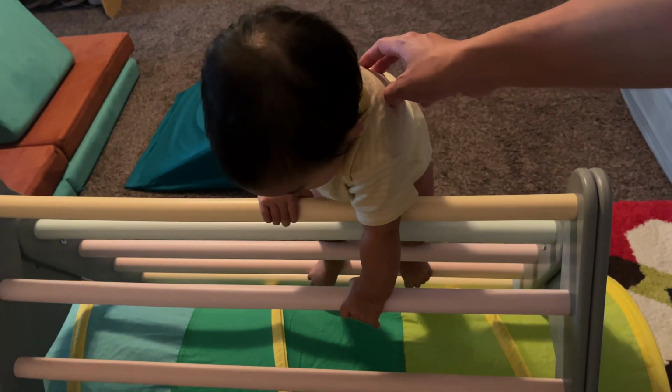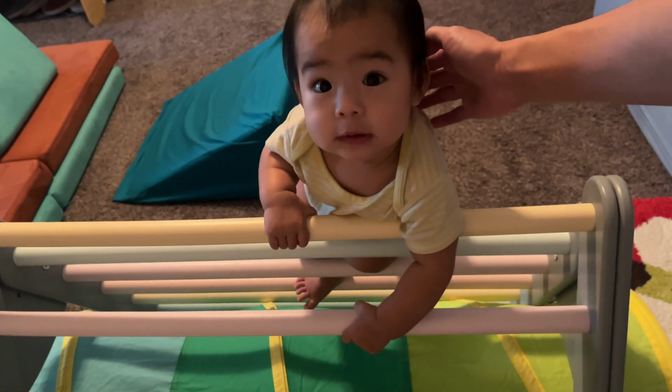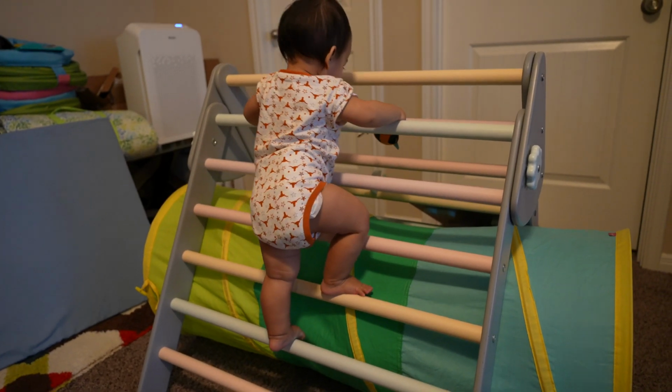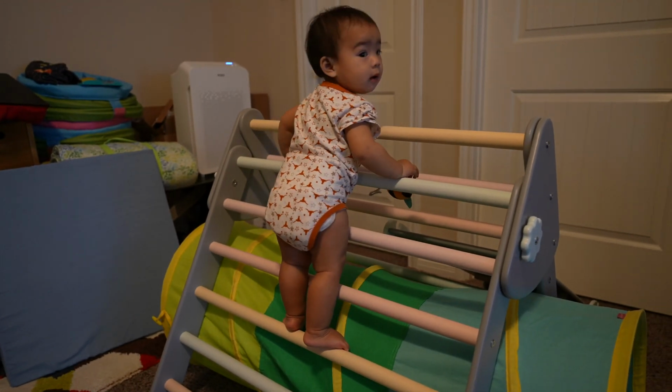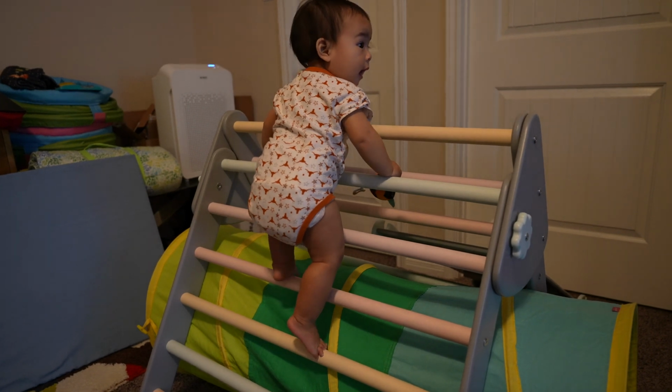Appearance-wise, they're pretty different toys that cover different skill sets, but one of the biggest things they're both great for is climbing. The Pikler triangle is probably one of the safest ways for your child to explore climbing. You can easily spot your child as they learn. This is especially good if you have a baby or toddler that loves to climb. This way they have a place where they can climb and get it out of their system so they don't try to climb on something like a drawer that's not meant to be climbed.